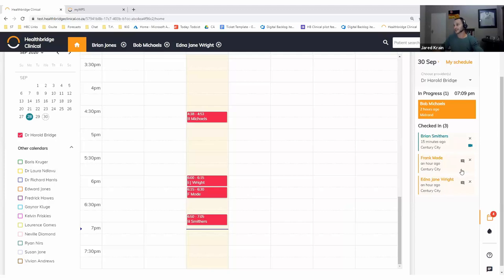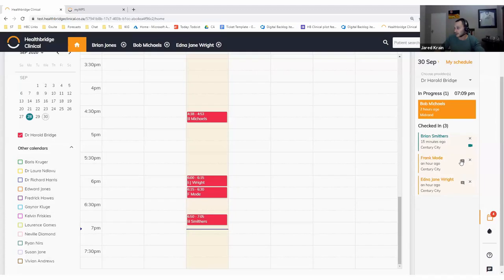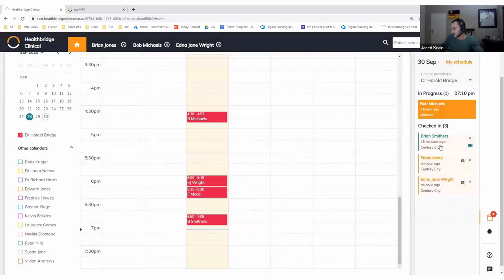And working with doctors, the little things were pointed out. For instance, you want to know why the patient's there. So you can see a note. Edna writes, the patient suspects they have COVID. That comes from the admin person sending a note to you, the provider. Frank Mode, I can see, is wheezing with a tight chest. I can see also Brian Smithers is there, but it's a telehealth consult. And I can see that by the little camera icon. And if Brian was already online, that camera icon would indicate that the patient is waiting for me.